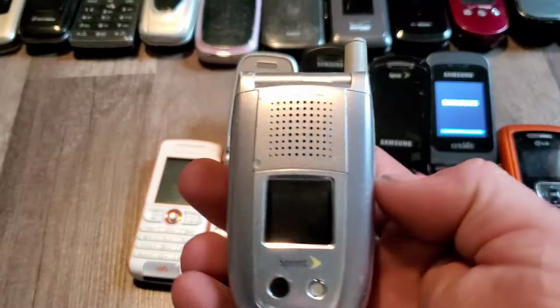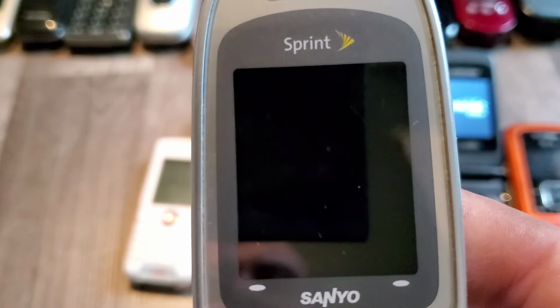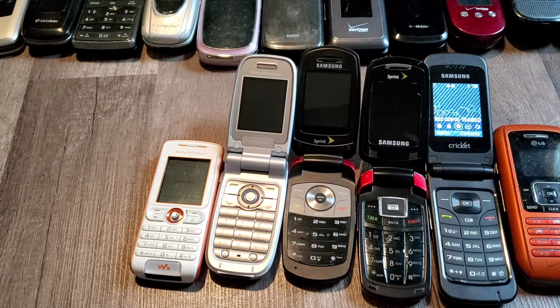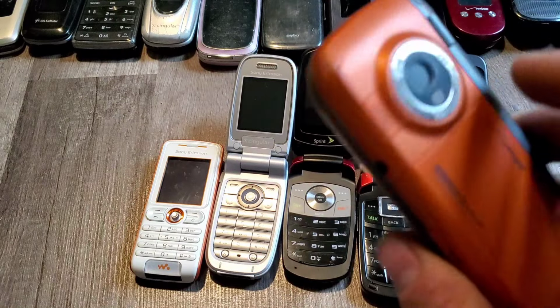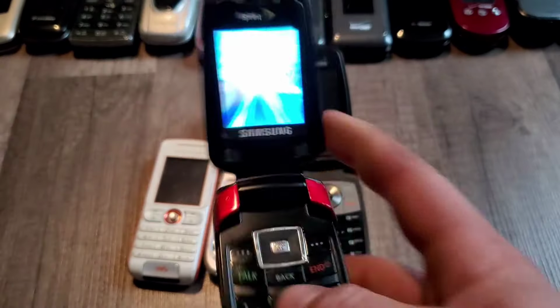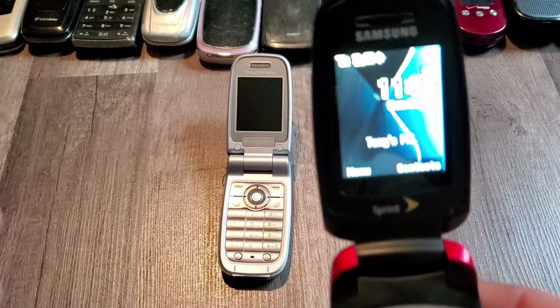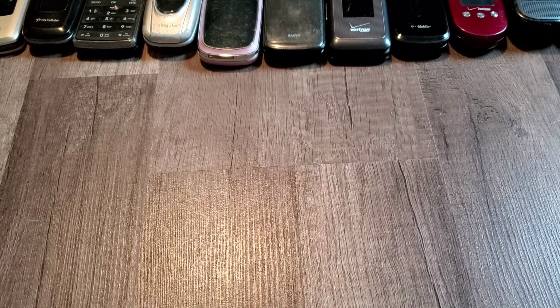Here is a Sanyo SCP. Might be an SCP, it might be a PM, but I think it's an SCP because it's the newer Sprint logo. It's dead. It is the MM8300, so it's wrong with both what I said. So here's this one should be on. Turn it off. See, it's got the little cover for the lens, protect the camera. Here's these two. These two are still doing pretty good. This one's about dead, so I'll plug it in. And this one will turn off. So there's those. And we'll start with some more here.